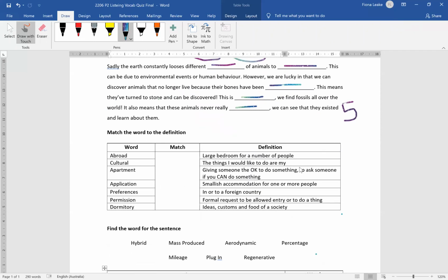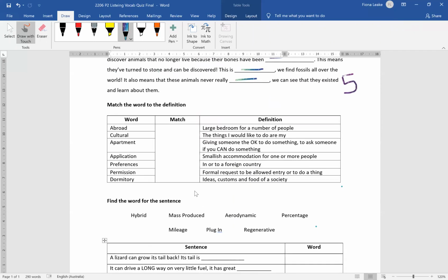There we go. All right, so now we're going to match the word to the definition. Large bedroom for a number of people is a dormitory, and some of you guys probably live in a dormitory at the moment. The things I'd like to do are my preferences. So my preferences, or the things that you like to eat, or the class that you want to study, it's preferences. Giving someone the okay to do something, or to ask someone if they can do something, is to give them or to ask for permission, okay? To give something or to ask for permission. Smallest accommodation for 1 or more people, so smallish, not smallest, smallish, that would be an apartment. Unless you're rich, you might have a really big apartment.